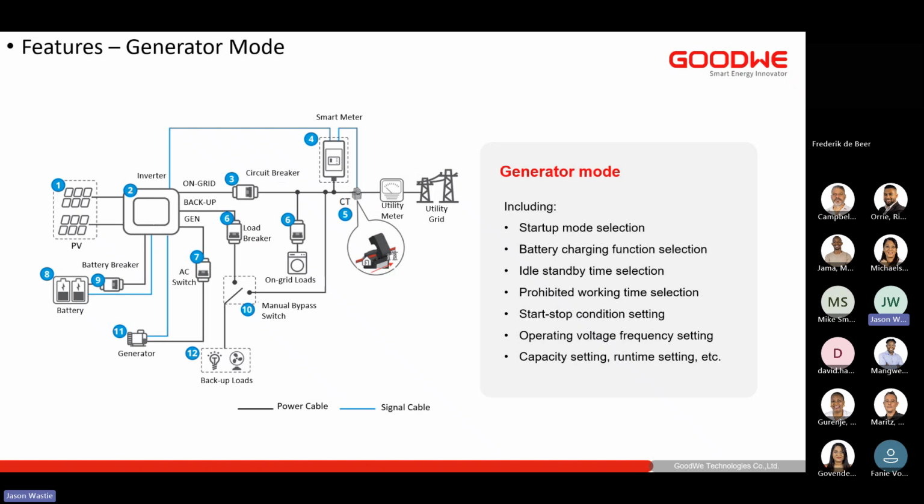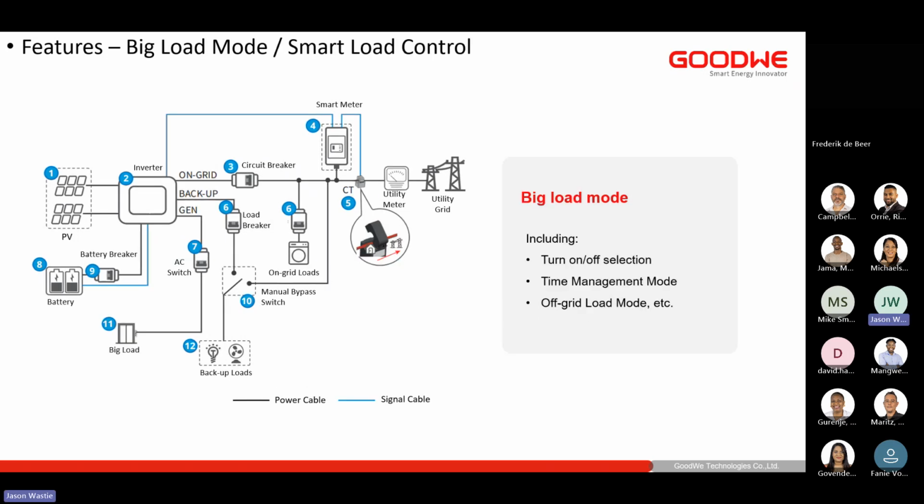I will go through the SolarGo settings shortly and show you a bit more about how this works. But just a key feature to note that we do have generator integration on our inverters as well. So on the ES Unique, that generator port can be used as a big load output as well. So essentially a secondary output on the inverter that we can also use.